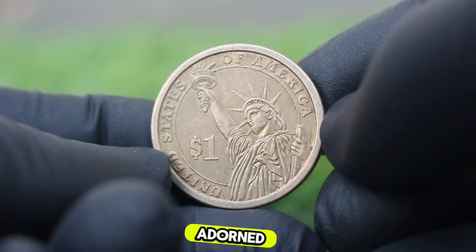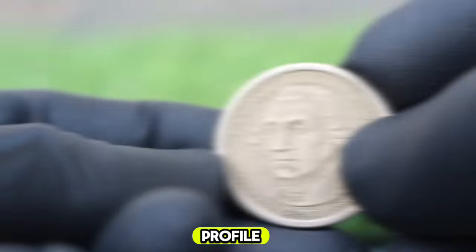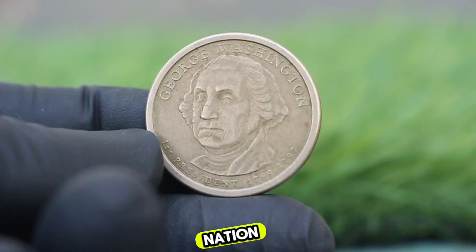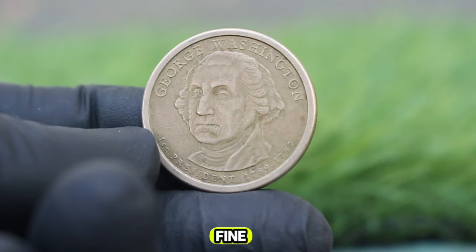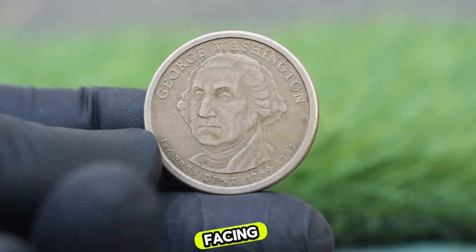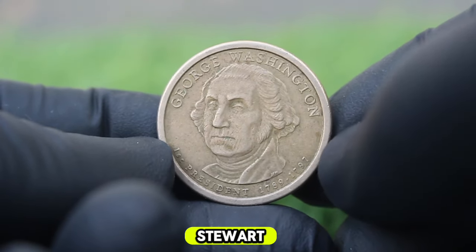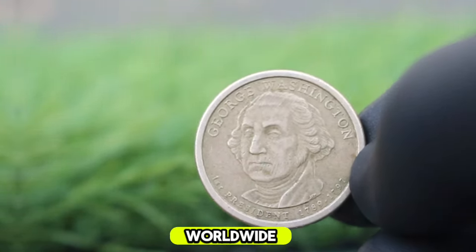The gold-plated George Washington $1 coin was struck as part of a series of presidential commemorative coins, a way to celebrate each president's contributions to the country. The coin is adorned with an image of George Washington's profile, a reminder of his legacy as the founding father of the nation. His portrait, etched in fine detail, features Washington facing left, a design taken from an original portrait by artist Gilbert Stuart, which has become iconic worldwide.